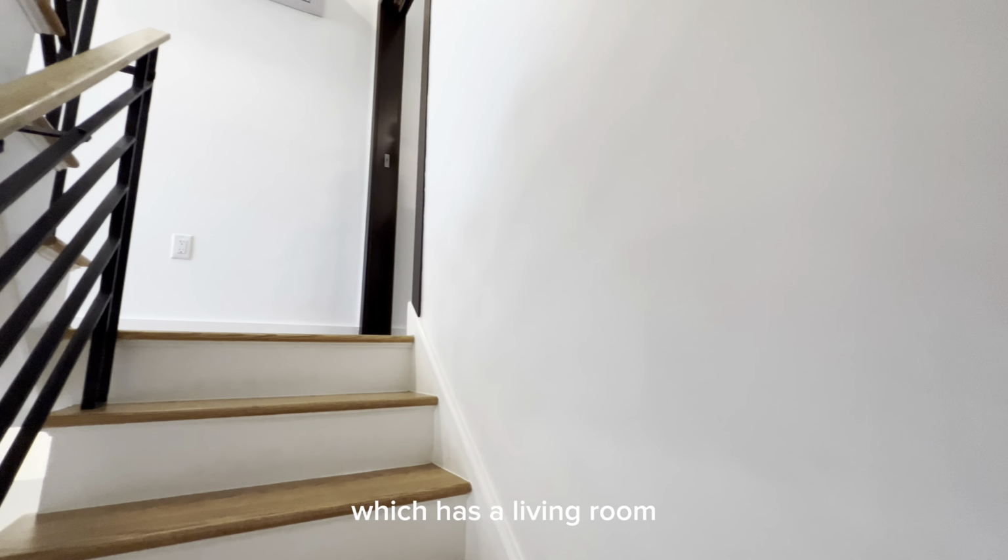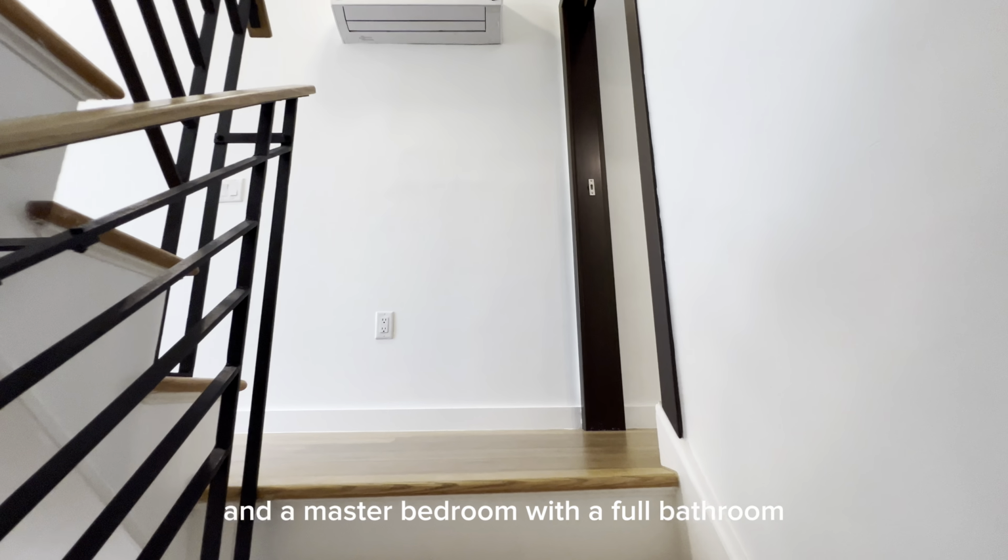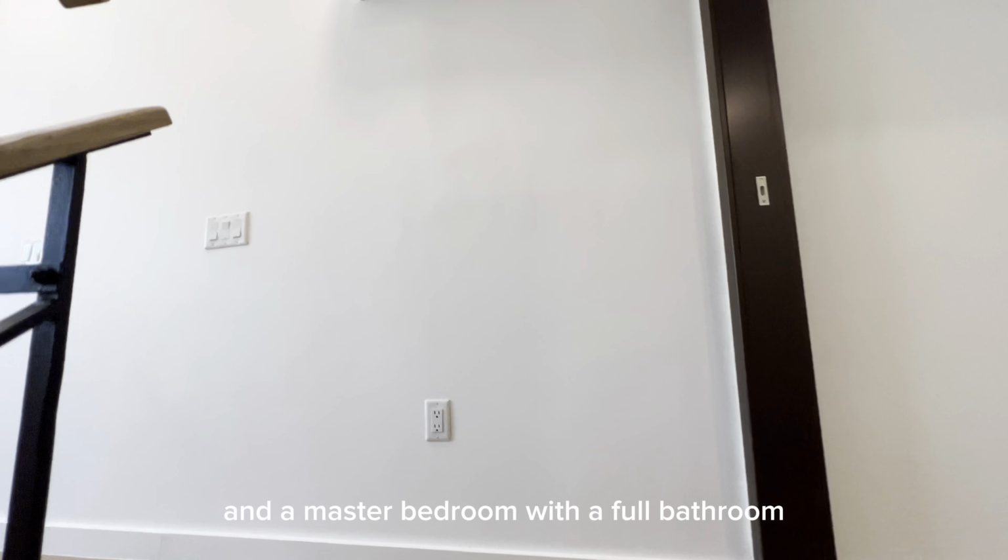Here we are walking up to the second level, which has a living room and a master bedroom with a full bathroom.